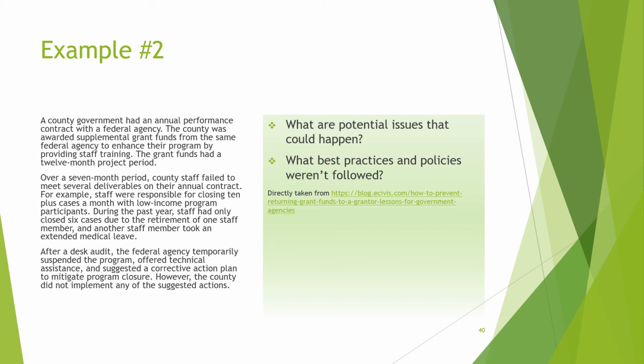Over a 7-month period, county staff failed to meet several deliverables on their annual contract. For example, staff were responsible for closing 10+ cases a month with low-income program participants. During the past year, staff had only closed 6 cases due to the retirement of 1 staff member, and another staff member took an extended medical leave. After a desk audit, the federal agency temporarily suspended the program, offered technical assistance, and suggested a corrective action plan to mitigate program closure. However, the county did not implement any of these suggested actions. So what are potential issues and what practices and policies weren't followed?